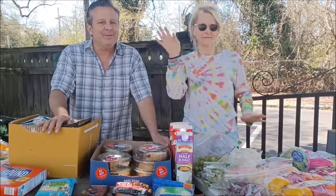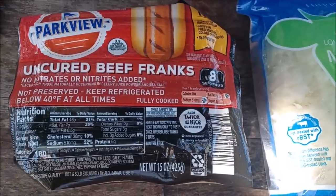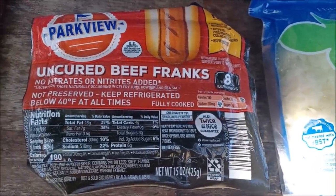Coming with me this morning, Ted. More Parkview sausages, Mom. Please?